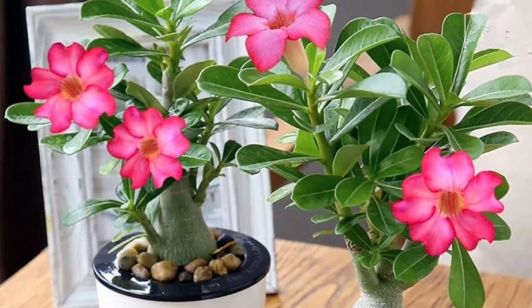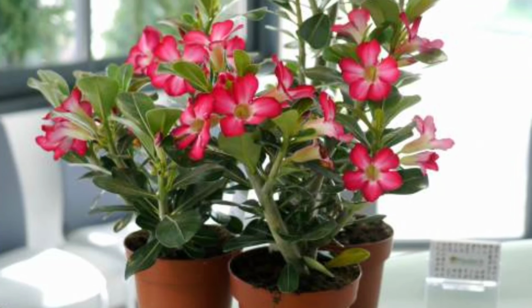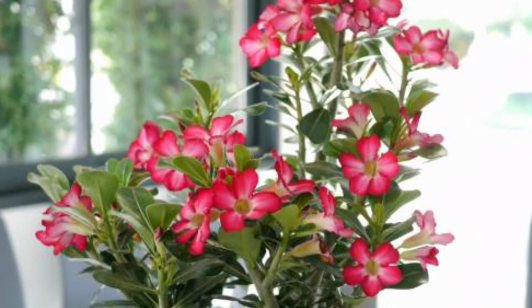Fertilizing should be reduced or stopped during winter dormancy. With proper care, the desert rose can remain healthy indoors until the growing season resumes.